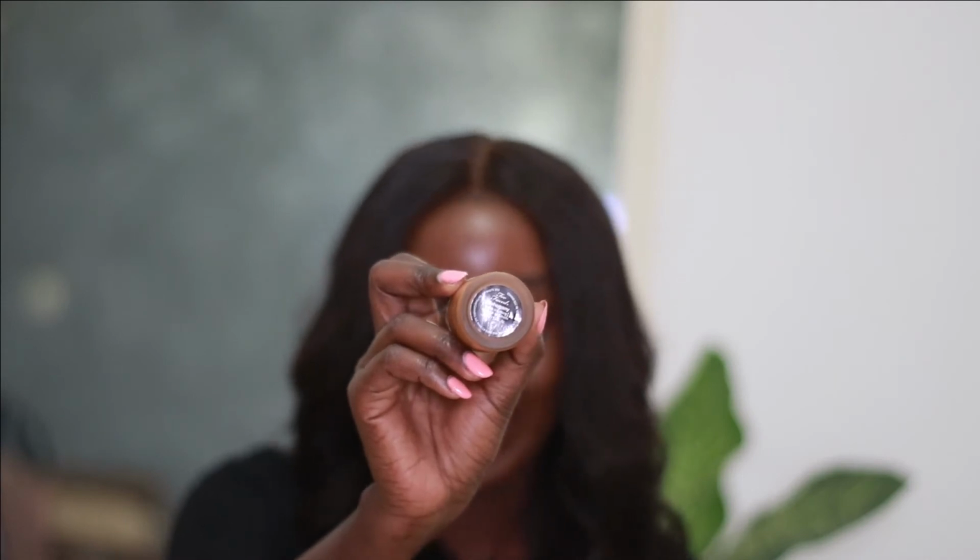I got this in mahogany, but I feel like I should have gone a bit darker because when I wear it on its own, it's so light for me. So if you're my complexion and you want to buy this, you may want to go the next, maybe ebony or something, I don't know, but the next after mahogany would be such a great one if you have a similar complexion.